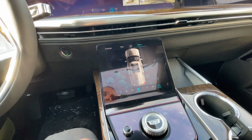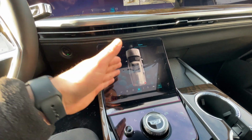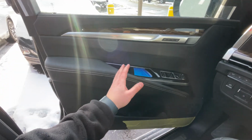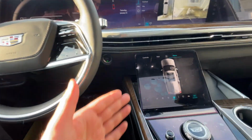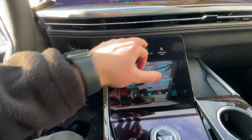And then doors here, you can lock and unlock them. Now you can't open the door with the button like you can in the IQ. If I open the door here, I just have to open it, and it will open automatically, which is nice, but it won't open automatically by pushing a button. You'd have to actually open the latch. Now that's pretty much it for this screen, guys.